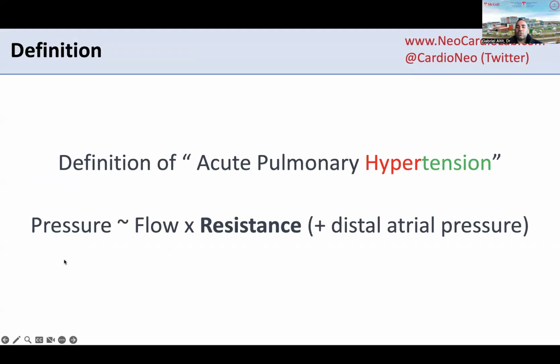So let's go back to the drawing board and talk about acute pulmonary hypertension, and try to figure out what our definition is. Because if we look at hypertension, it means high blood pressure in the pulmonary artery. But I'm not 100% convinced that this is what we mean every time we speak about some of the babies that we see that are very blue in our unit with right ventricular dysfunction, et cetera. And we'll talk about some of these phenotypes.